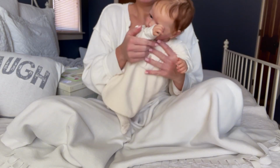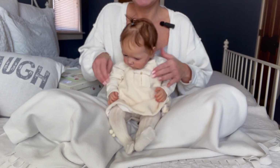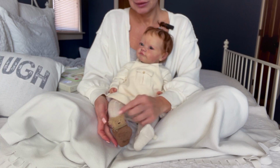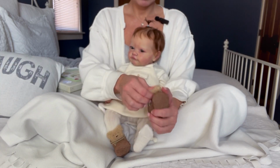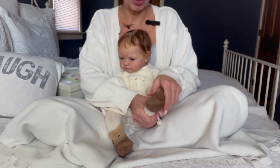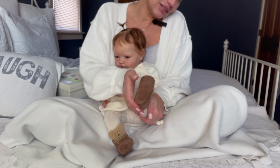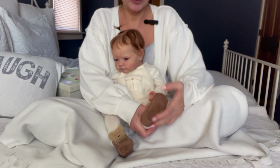Look at her. Okay, baby girl, you're not taking a nap yet. We need to put those booties on. And I think this looks so cute. If this was a real baby, I would be twisting her ankle so unnaturally. It's not even funny. There you go.